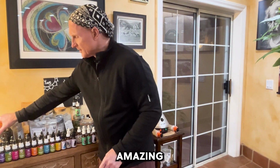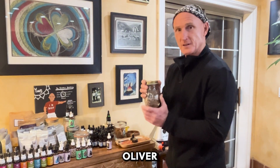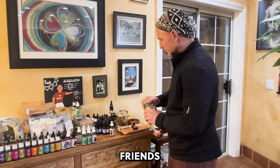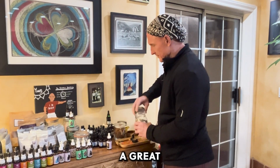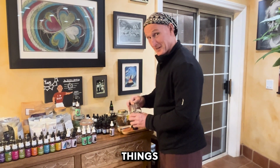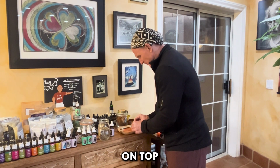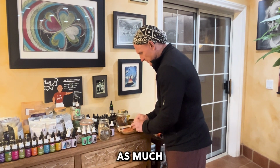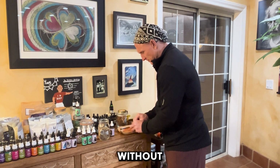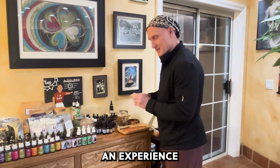This is an amazing mix called Love, made by Marina Oliver, one of our dear friends who is a great gardener and herbologist in the sense of mixing things beautifully. And so I put that on top. And I pack as much as I can get in the basket without pushing the screen out of there. Tobacco tea is quite an experience.